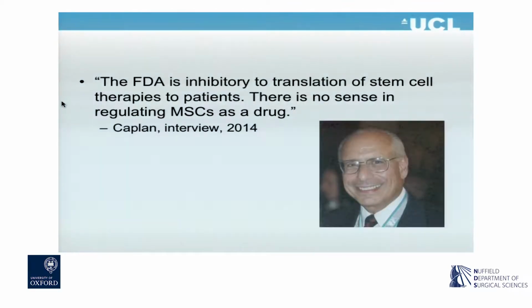So this guy is viewed as the father of mesenchymal stem cells, and they're the stem cells that are mobilised from all parts of the body, but particularly bone marrow, in the event of trauma or inflammation, and they home and support repair. They're the ones that we use routinely in our own stem cell-based work. And he said the FDA is inhibitory to translational stem cell therapies. There's no sense in regulating them as a drug. Well, whether we like it or not, at the moment they are regulated as drugs.